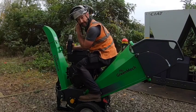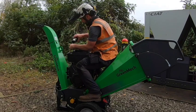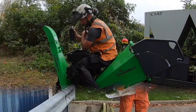Coffee break. The seat isn't quite as comfy as yesterday, for sure. The exhaust is nice and warm though on my right leg.